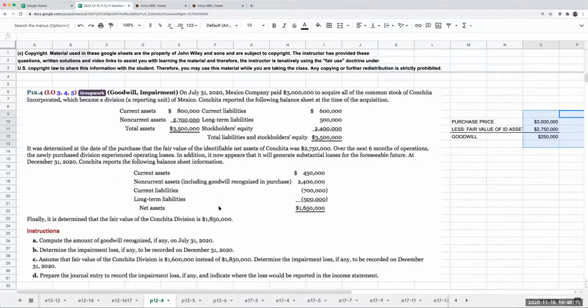Determine the impairment loss, if any, to be recorded on December 31st. So if the net assets value is 1,650,000. Okay, so they're incurring a lot of losses. And we got a fair value of 1,850,000 because the fair value is greater than the net assets. There's no impairment. Okay, so our assets are not being overstated.